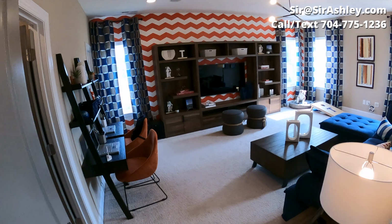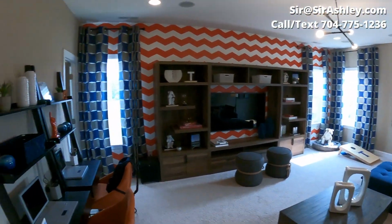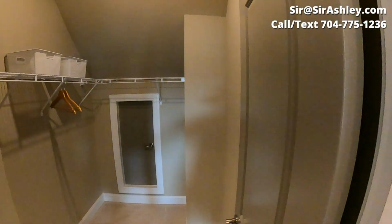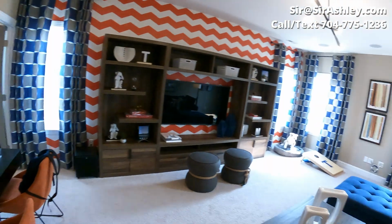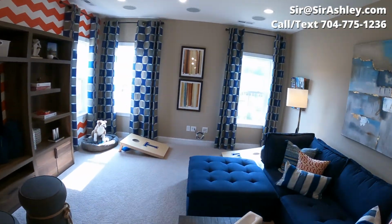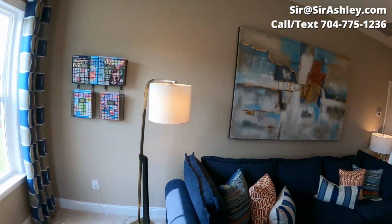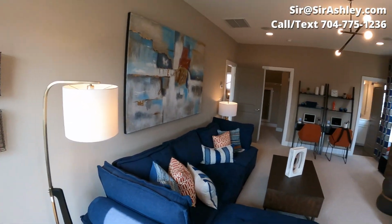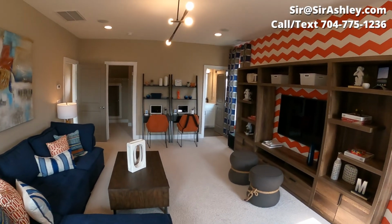We're going into the bonus room. Now, this bonus room is technically a bedroom, but they don't classify it as a bedroom. It's a bedroom because you have a closet and windows. So for all intents and purposes, for resale value, this bonus room is a bedroom. You also have a full bathroom off of this room as well, an ensuite.